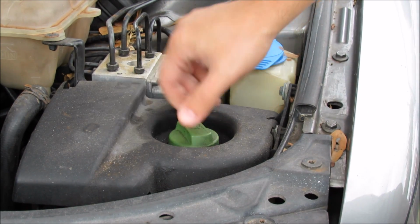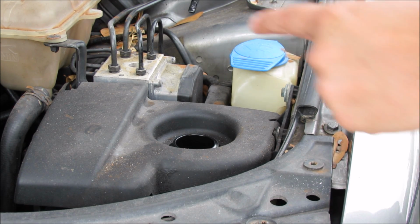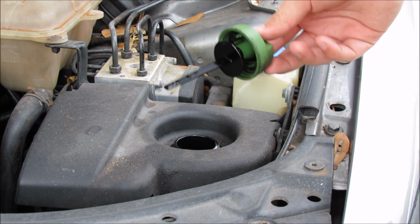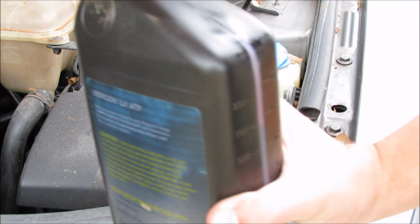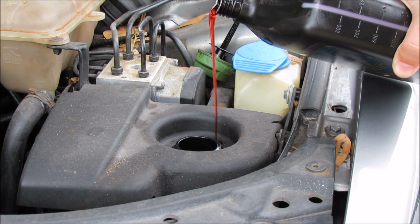So if we check the power steering fluid, there is some all the way down at the bottom, but I don't think anywhere near enough. We don't know yet what the cause is for why it's not in there, but normally fluids don't just pour themselves out if there's no problem. Go ahead and crack open an old one for the boys.